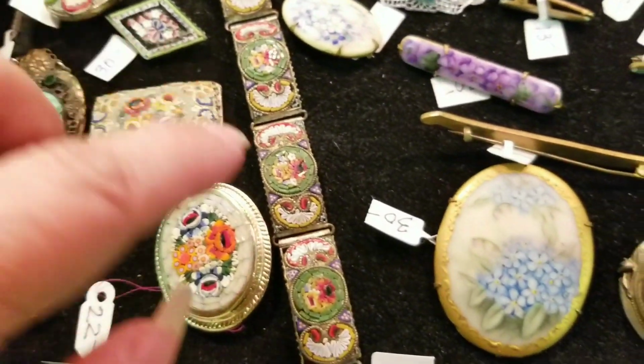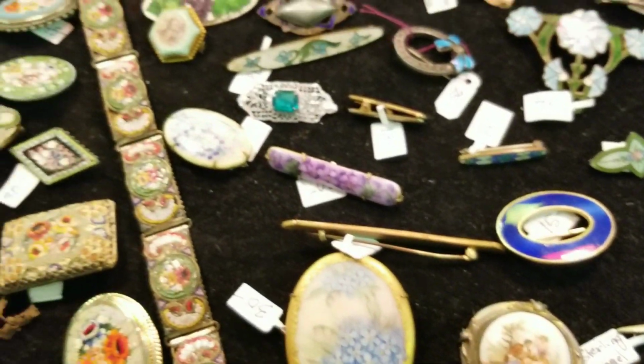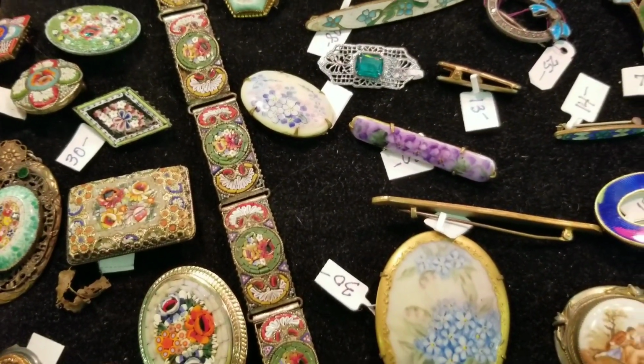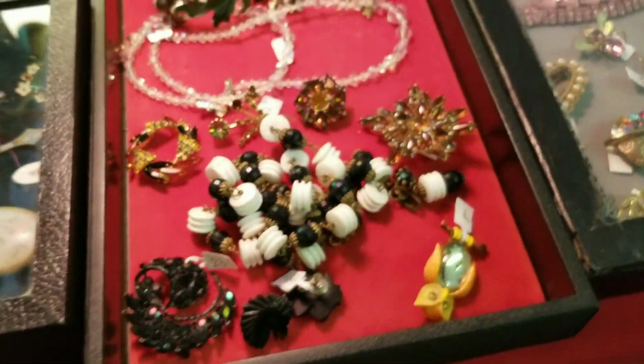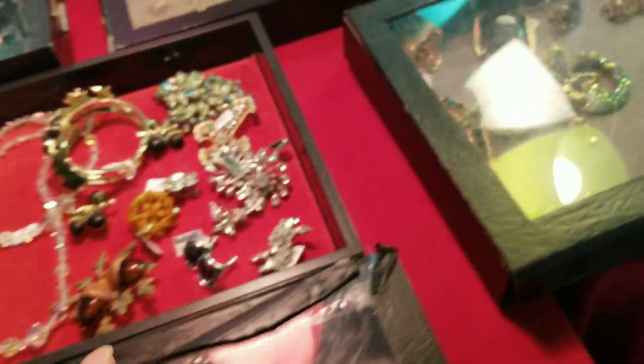So this vendor tells me that she will be back in September. So if you're interested in anything that she has in her booth, not that that particular thing will be here, but she has wonderful things, so you can find her again in September. She's in the building right as you enter. You go to the left.